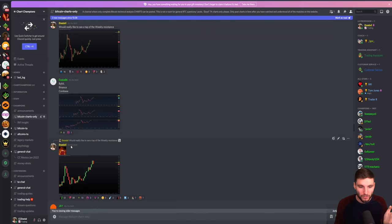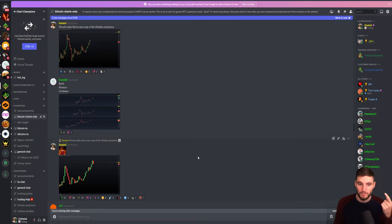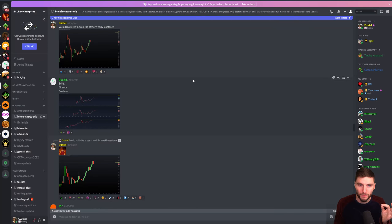Well, about how long was it after that? About 20 minutes later, exactly as predicted, we come up, we tap the weekly, and at that time, I'm personally expecting the pullback. Why? We've seen the swing failure pattern. We've seen the tap of the weekly. We can definitely look for lower at this moment in time. Why? Because we've got enough reasons to look for the short. It is a higher time frame level. We've seen a swing failure pattern. We've seen a clear rejection off the level. This is good enough for a short.